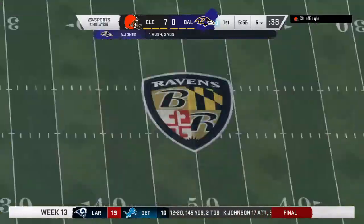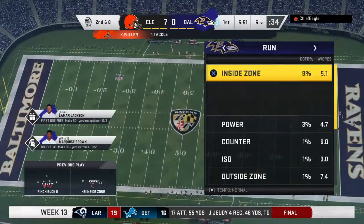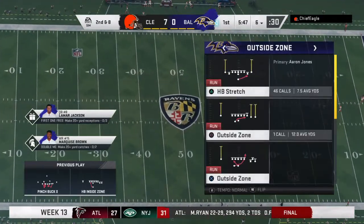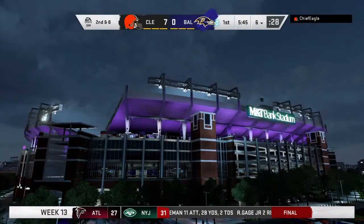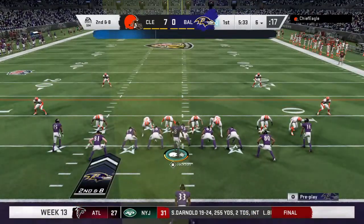And a short gain here as he gets it up only to about the 6. Kendall Fuller in on the stop. That first down play, all you want to do is wedge out any type of space and try and create enough room that if you have to run the punter out there, he can successfully complete the punt. Yeah, didn't get a ton there, but at least some positive yardage.